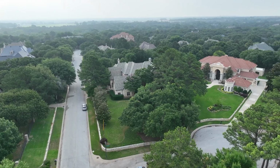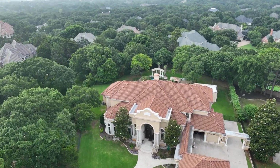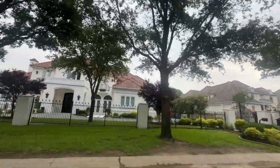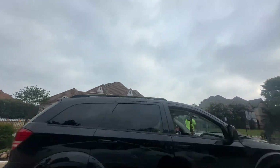We are old. Median price for a home in this neighborhood is 2.3 million, but they really could sell up to 3 million plus because we don't have a ton of homes in this neighborhood that are hitting the market all the time. So I would say about 2.3 to 3 million for a home in this neighborhood not updated. Great investment. All right, next up is Shady Oaks.